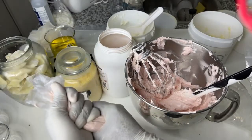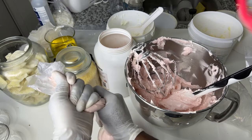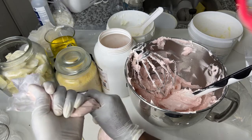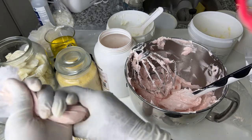Beautiful. All it takes. Then you're going to place this on your scale. Ensure that it is the right weight.